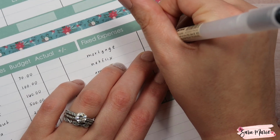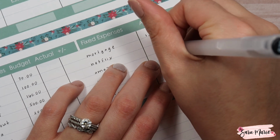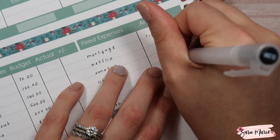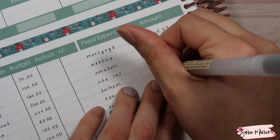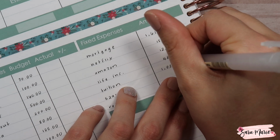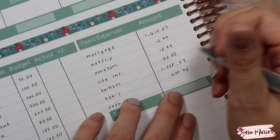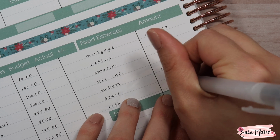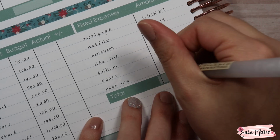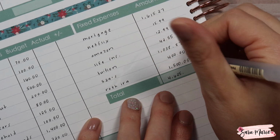Netflix is always $15.99 per month. Amazon Prime is $12.99. My life insurance is $42.55. Macy's tuition for school is $1,038.87. We put $400 for the girls' 529 plans, and then we've been doing a set rate of $1,500 towards our Roth IRAs. So that brings us to a total of $4,625.67.